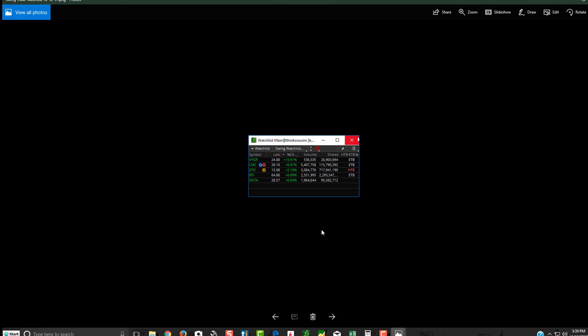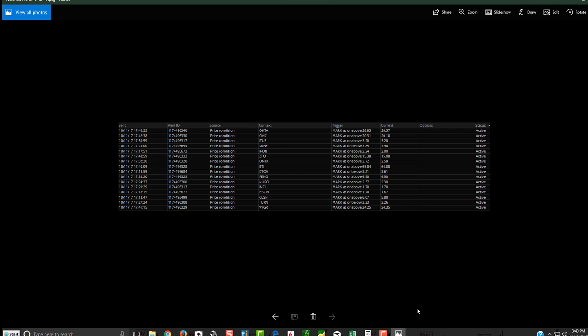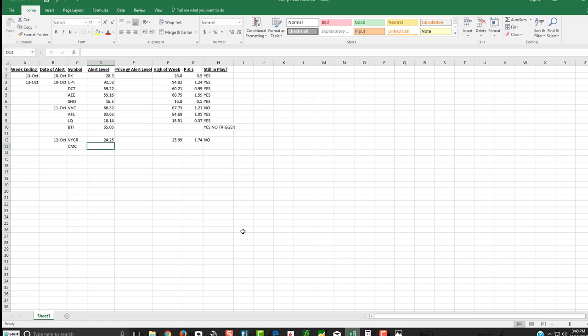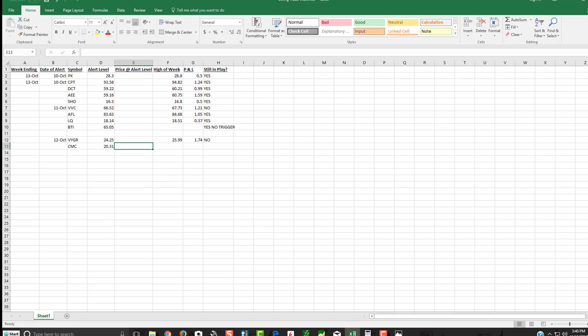And CMC, go right over here, CMC. The alert was for, and you guys should be doing this, guys. Track it. Just see what I'm doing here. Have a spreadsheet. Take a look at these. Track them. See what these stocks are doing. Do them with the day trading list. Do them with the swing trading list. Whatever you feel most comfortable with. So at or above 20.31. Let's take a look at CMC.